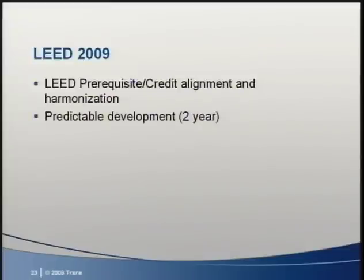In response to the marketplace, USGBC also committed to a 2-year development cycle. The next changes following LEED 2009 will be LEED 2011. This provides stability to the marketplace, but still allows USGBC to respond rapidly when necessary.